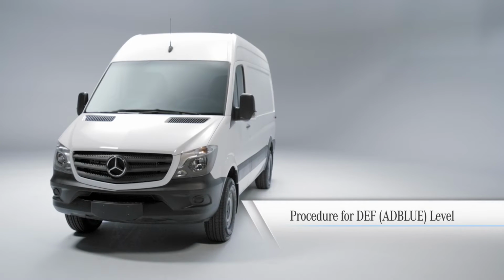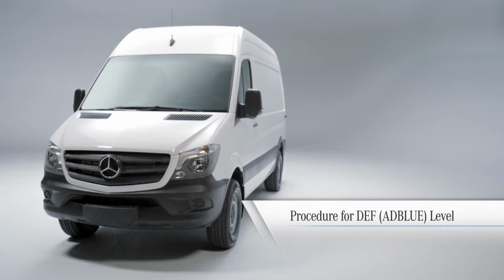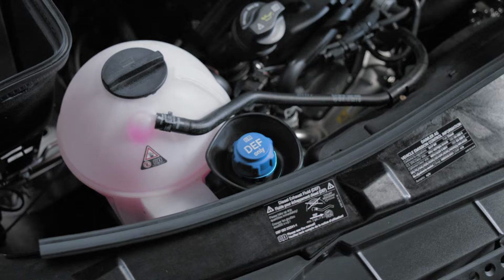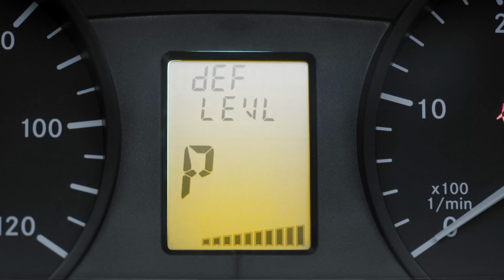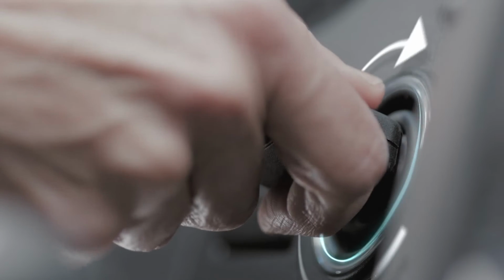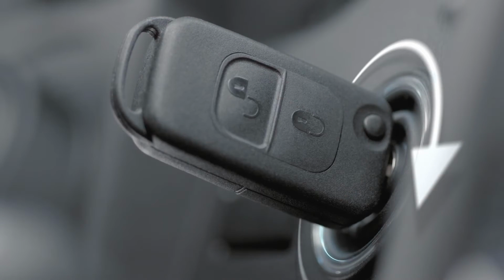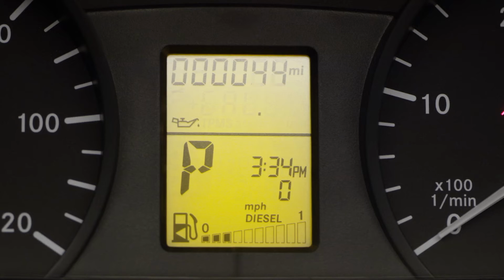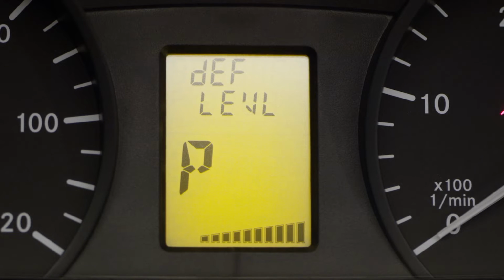During operation of your diesel Sprinter van, you may see a number of starts remaining image on the dash upon starting the vehicle. When this is displayed, this is reminding you to check and fill the DEF fluid. It's really easy to gauge the DEF level on your instrument cluster. With the driver door closed, make sure the key is on and the engine is off. Next, press the M button 4 times within 5 seconds. The DEF level then appears on screen.